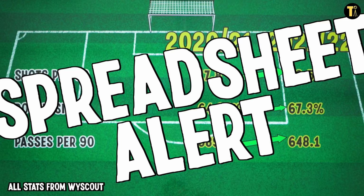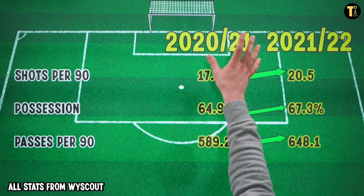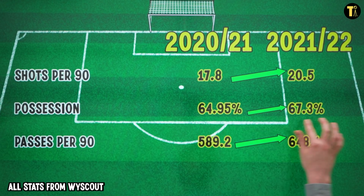Now, we know that all these kind of tactical things work because we see it in the numbers. With a spreadsheet. Here is my, not a spreadsheet, but here's some statistics that I've made for you. Now, this was what Celtic were in 2021, last season, that's them here. 17.8 shots per 90. It's okay, now it's much more, that's better. Possession has gone up.